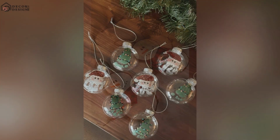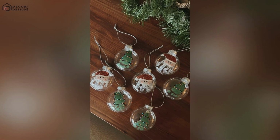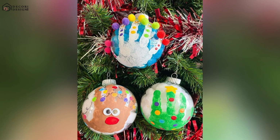What are some fun homemade Christmas ornament ideas for families? Make salt dough ornaments with your kids, or paint handprints on wooden rounds. Add names, dates, and doodles. These handmade keepsakes become priceless over the years.